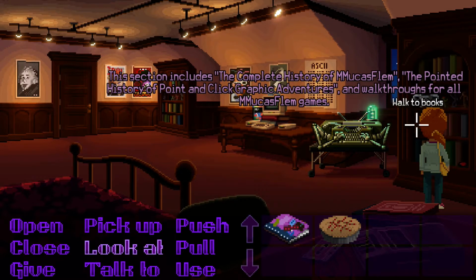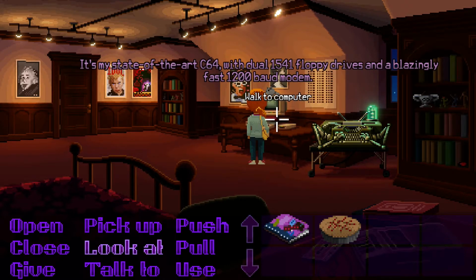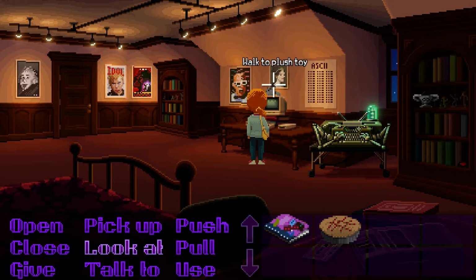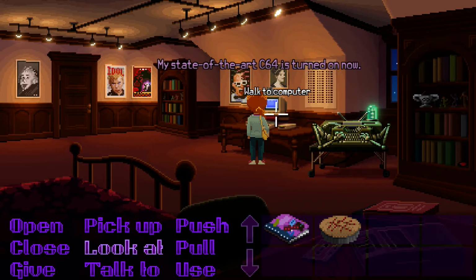This section includes the complete history of Mucus Phlegm, the pointed history of point-and-click graphic adventures, and walkthroughs for my state-of-the-art Commodore 64. Dual 1541 floppy drives and a blazingly fast 1200 baud modem. 1200? Wow! In 87, that was blazingly fast. My state-of-the-art Commodore 64 is turned on now.